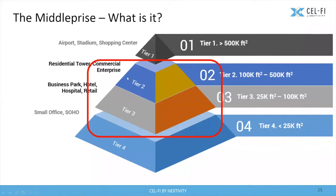But here in the middle price, between 25,000 square feet up to 500,000 square feet is kind of our sweet spot. And think of residential towers, mixed use developments, commercial enterprise, business parks, hotels, hospital, retail. That's where we find a real good fit for our Quattro product.